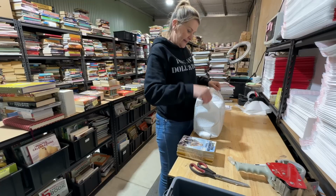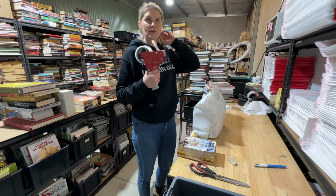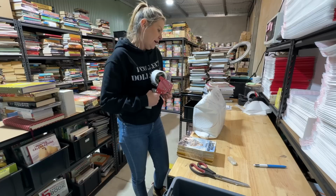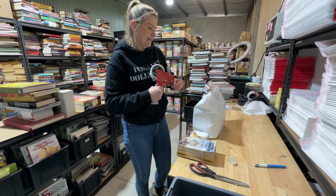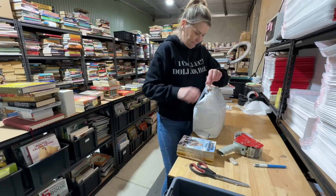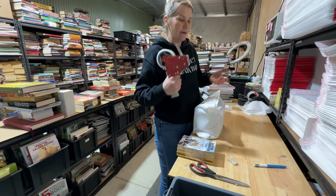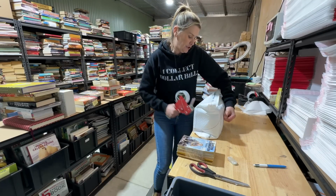No, I don't get any complaints about the way that I pack my books. I've sold thousands, 20,000 books or something. I don't get complaints about the padded mailers. Everything arrives in good order. If I was getting complaints about how I was packing, then I wouldn't be packing this way. I don't get complaints.